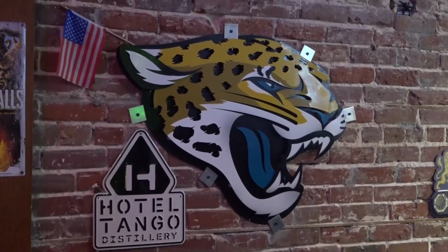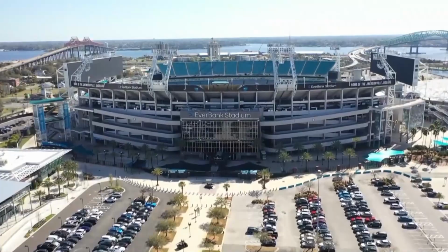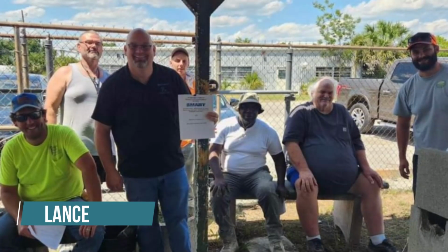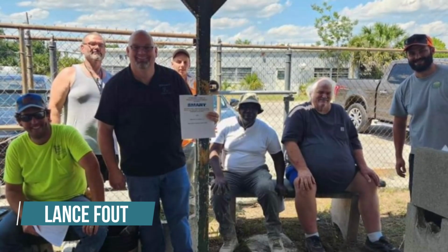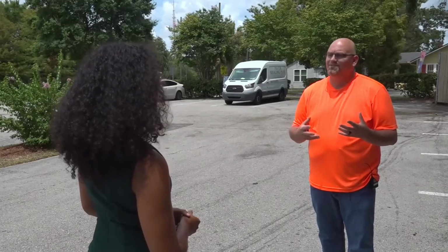And let's be real, this is exactly how it should be. If Jacksonville's spending over $1 billion on a new stadium, Jacksonville workers should be the ones benefiting from it. Lance Fout, business manager for Local 435, put it perfectly. When we drive by major projects, we want to see Florida license plates, not just out-of-state ones. And honestly, that's the kind of leadership that makes a difference.